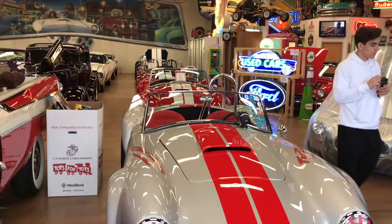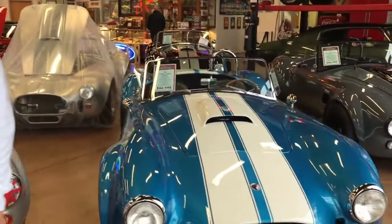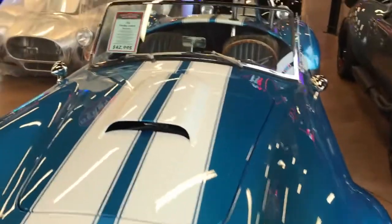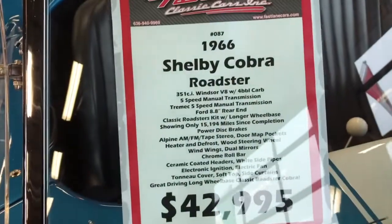Check us out downstairs. This is like Cobra heaven right here. Yeah, their probably biggest specialty is the Cobras. They really specialize in all Cobra customizations. They can get you any color Cobra you want with any design.